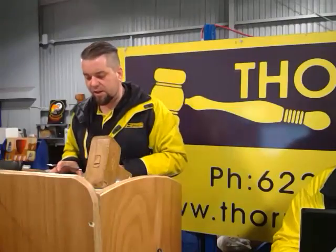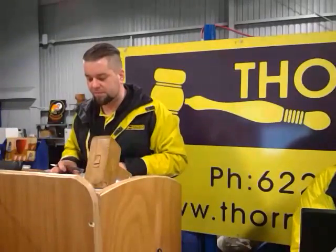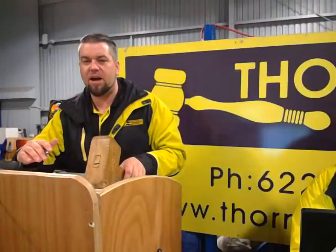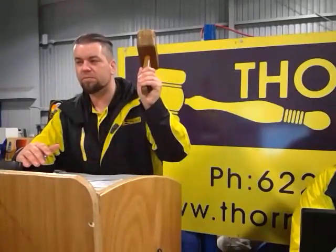Lot 63, Alan Bradley Kinetics Series Magnet on a Brushed Metal Base. There's 3 of them. One's out of the packet, the other 2 are boxed. $40 we have. At 40 now, looking for 45. It's at $40 on the internet. 40, final call.